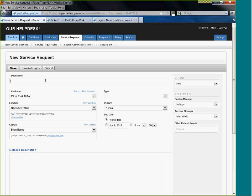With Brian, 6 new PCs, sales laptops. So he needs new sales laptops in, we'll call it, the new showroom. Well, we don't have to put that in there. He just wants 6 new laptops. We're going to have Brian at the new showroom or any other location. Maybe the contact. Here's our type, which is a customizable field. We can change any of these values. So we're going to say this is a new install and priority. These again are all customizable values, and this field could be removed from the form.